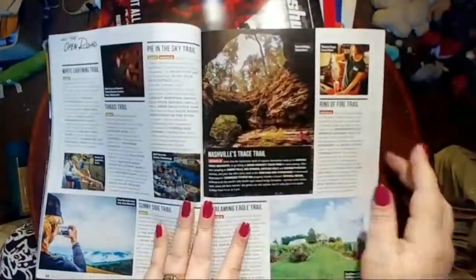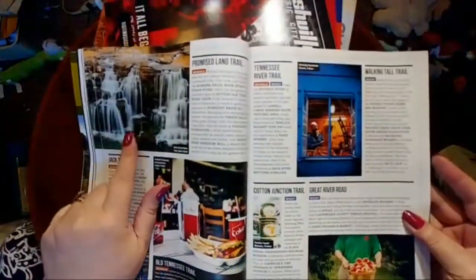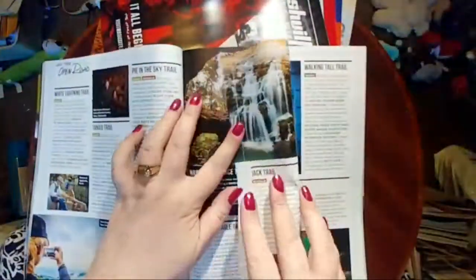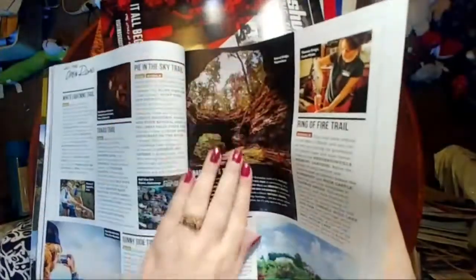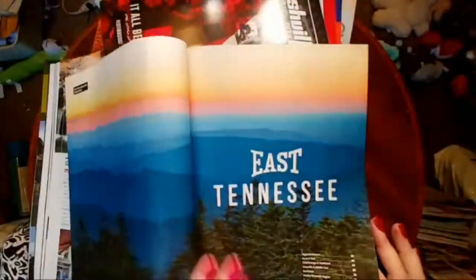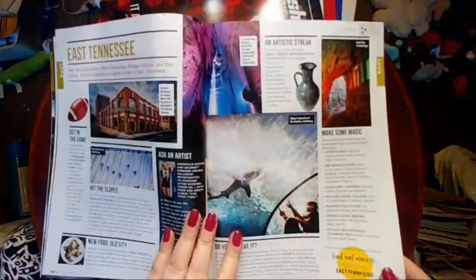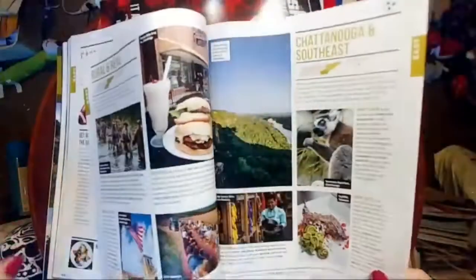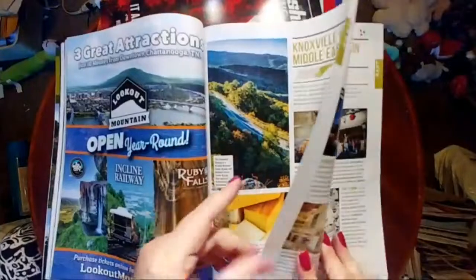Ooh, that is gorgeous. Ooh, and that waterfall. Oh, wait a minute. See, now you kind of have to pick which picture do you want because they overlap. Yep. Well, you could kind of use this part of this one and get your waterfall in. Look at that. Some of this stuff is amazing. The pictures. That's gorgeous.